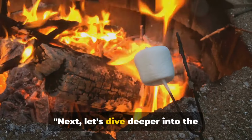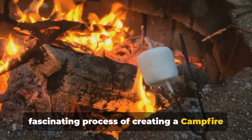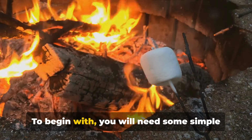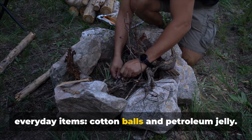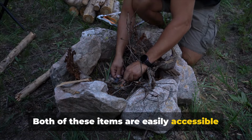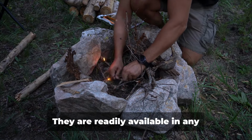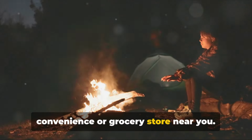Next, let's dive deeper into the fascinating process of creating a campfire starter, an essential element for all your camping adventures. To begin with, you will need some simple everyday items: cotton balls and petroleum jelly. Both of these items are easily accessible and probably already present in your home. If they aren't, no need to worry. They are readily available in any convenience or grocery store near you.